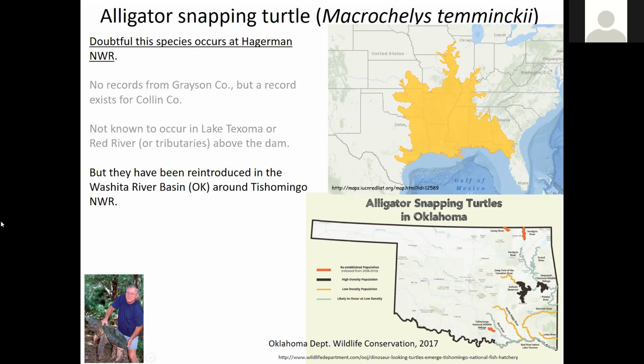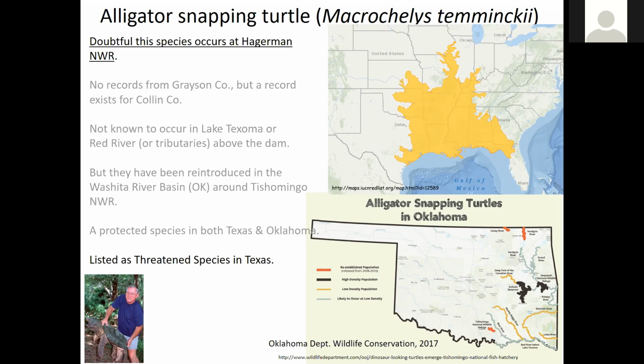It might have went dark in here. They're raising them and they're reintroducing them in certain parts of Oklahoma. But you see, they're not really reintroducing them much around here. Most of their reintroductions have been in northeast Oklahoma, but they have reintroduced them just around Tishomingo National Wildlife Refuge in the Ouachita River Basin, which is part of the Lake Texoma system. This is a protected species in both Texas and in Oklahoma, and it's listed as a threatened species in Texas.